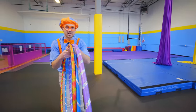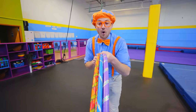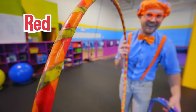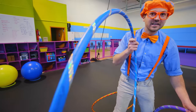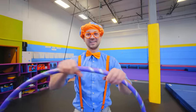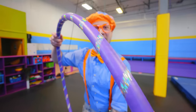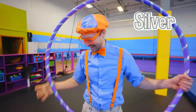What colors are these hula hoops? This one is orange, yellow, and red. Wow, what a cool hula hoop. And this one is blue and a shiny silver. Hey, what's your favorite color? Wow, that's a great color. My two favorite colors are blue and orange. And this one is the color purple and the shiny silver sparkle. Let's use this one.